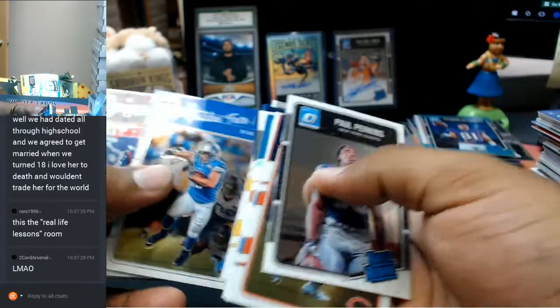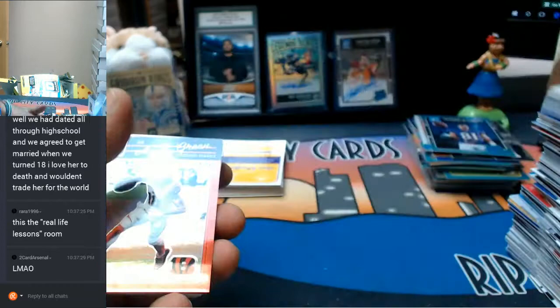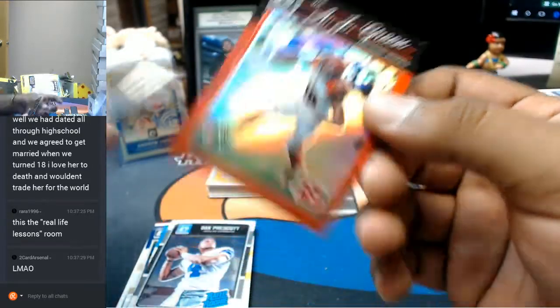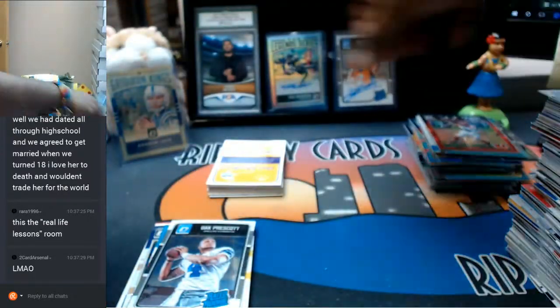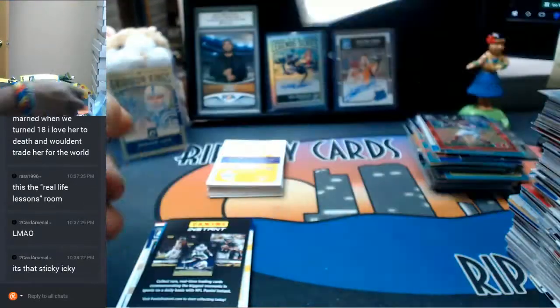Some of these cards do stick to each other. A red AJ Green for the Bengals. Check that out. This one's numbered to 299. And then a Dak Prescott right behind it, who I hear is kind of good. So there you go.